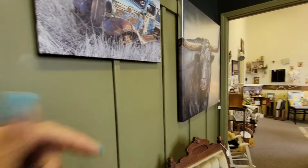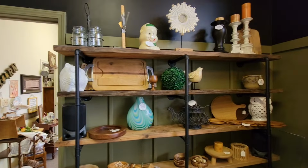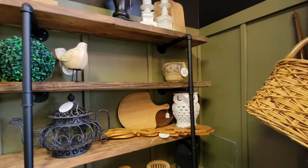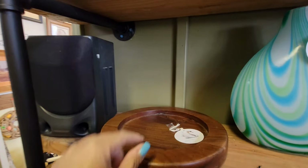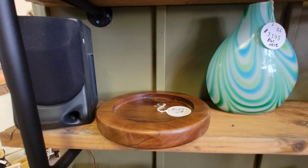This pretty green, it's so on trend right now. Such pretty things. I like this. $10.95, little small tray.